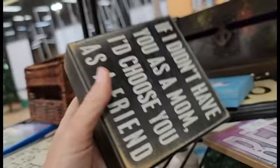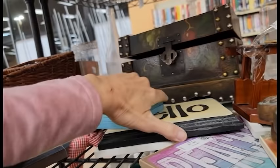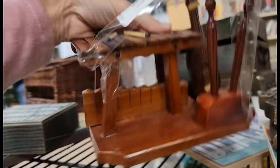Okay, let's see. More signs. Ooh, I like the saying on this. Yes, I did. And you can too. If I didn't have you as a mom, I'd choose you as a friend. Aww. Okay. Oh. What's this? What are these? Is that a pen holder? What? I don't know. I'm not sure. I'm gonna go ahead and leave that.